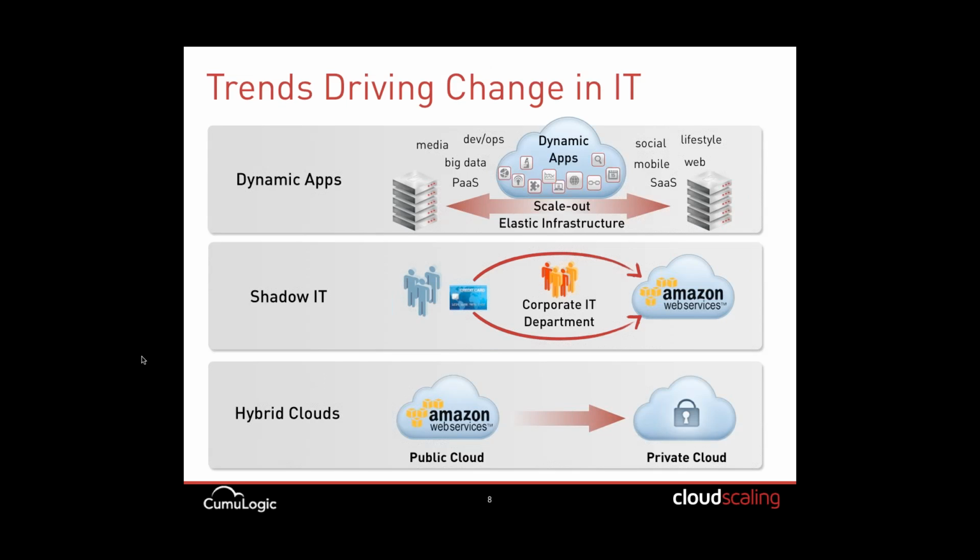The final trend that we see is really this emergence of a hybrid-first mentality in the IT space, where people really don't want to be locked in to anything. They want to be able to build an application that straddles both a private and public cloud. So the ability for you to have API compatibility and behavior fidelity is really key in terms of your IT strategy in this new world of the hybrid cloud. So again, these three things we see very clearly occurring in the market, and both CumuLogic and Cloudscaling really have solutions that drive this home.